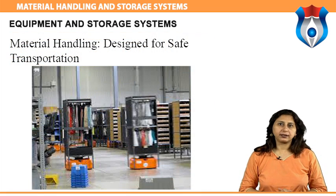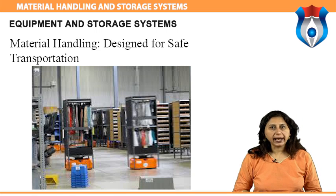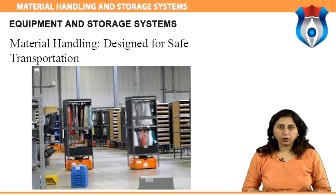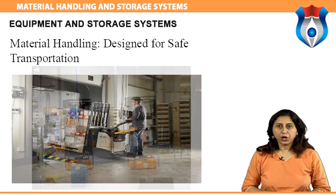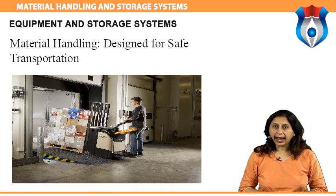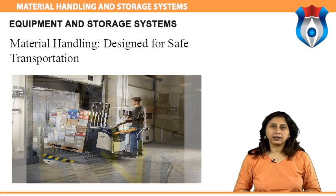Material handling, designed for safe transportation. Due to globalization of the economies of many countries, companies all over the world are making efforts to further expand their business areas. So the need for container transportation is increasing, and container terminals should satisfy such needs.